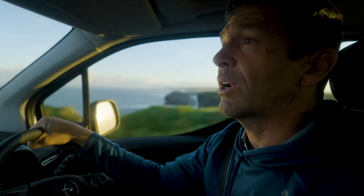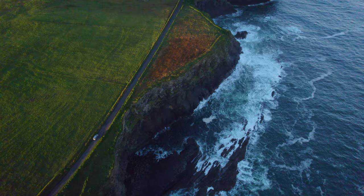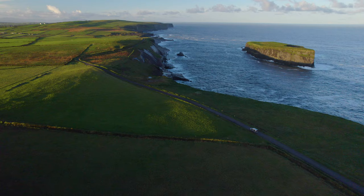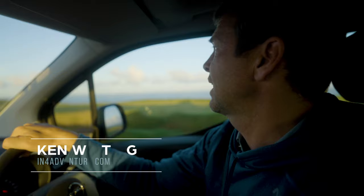Well, we're taking the morning off of paddling and we're exploring Ireland from a very different perspective, from the road. This is the Wild Atlantic Way. It's a 1,600-mile coastal route that you can explore this way, by kayak, by hiking. Today, we are driving our way down to Loophead Lighthouse, one of the most beautiful points in this area, and we're gonna do a whole bunch of exploring along the way.